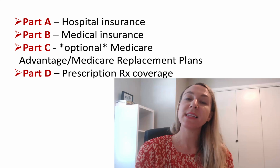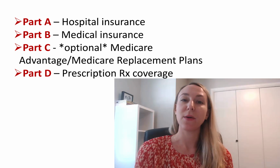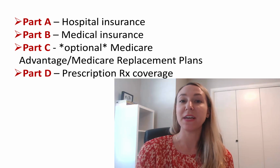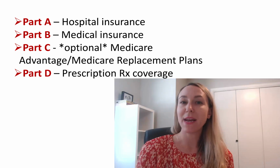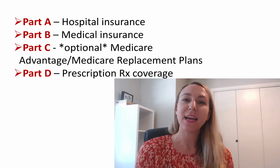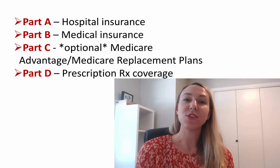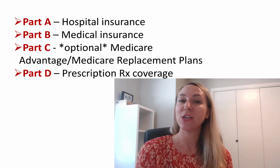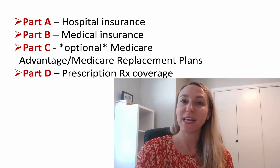Medicare Part C is an optional way to receive your Medicare benefits. I'll talk a little more about this in a moment. These are called Medicare Advantage plans, kind of Medicare replacement plans. They're not original Medicare, and they include the benefits of Medicare, but they just work a little bit differently. And Medicare Part D is your prescription drug coverage. So covering your prescription medications that you pick up at the pharmacy.